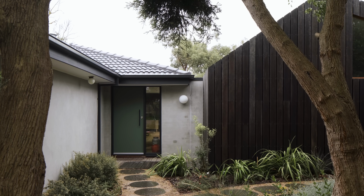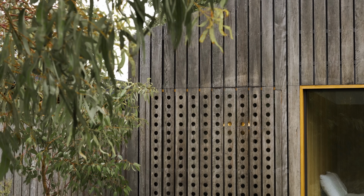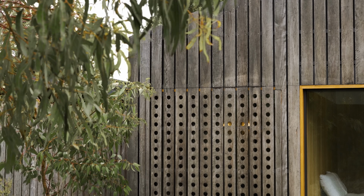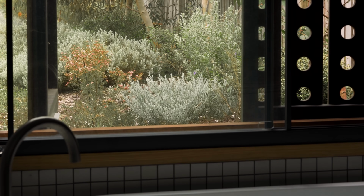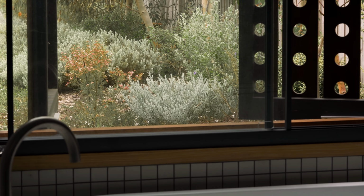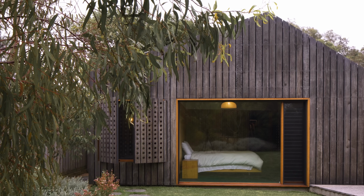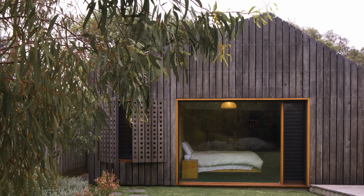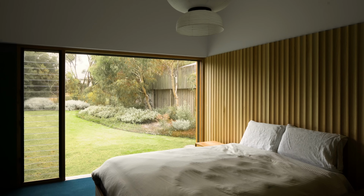The materials chosen for Point Lonsdale House were selected to blend seamlessly into the surrounding environment. The new addition is clad in a spotted gum rain screen, which serves 2 purposes. It allowed for an operable screen to the ensuite, which allows the client to control the level of privacy, and also provides shading to the building envelope, which is particularly useful on hot summer afternoons, given the new master bedroom suite faces directly west.